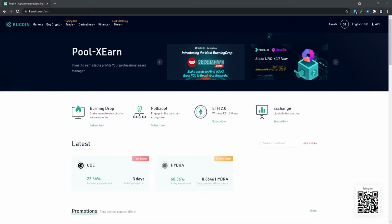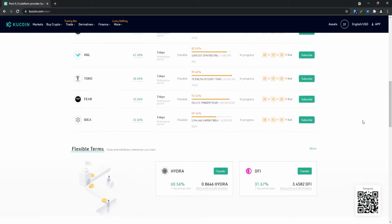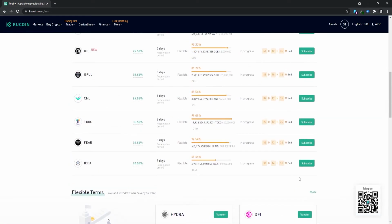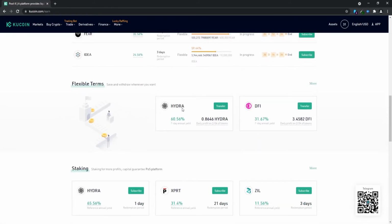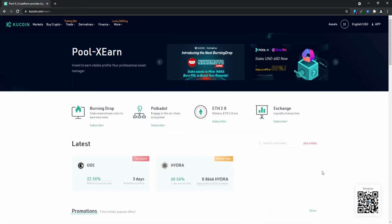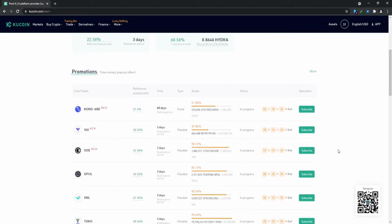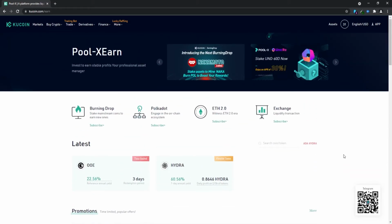have on their selection. So there are three main options available to earn rewards on the PoolX Earn. These are the promotions, which you can find right here, and those can include different types of investments, either flexible terms or staking, and then there's also the flexible terms themselves and staking. And again, just like I said, this is very similar to Binance, but if you want to stake a specific coin or you want to participate on flexible terms, you should also check out other platforms to see if they have a better rate. If they have a much better rate, then you might consider staking on them instead.